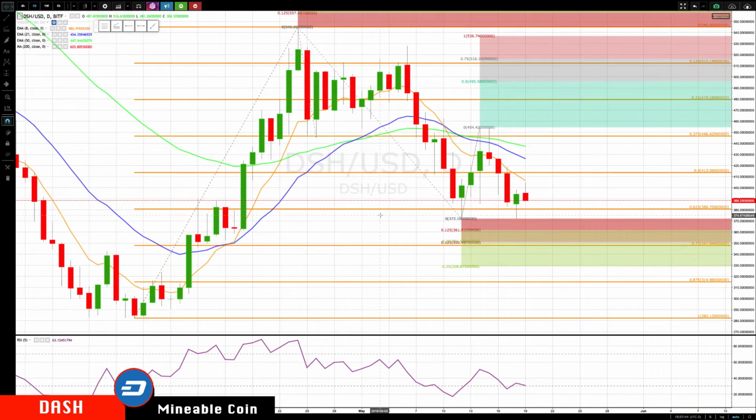So if we don't hold here, we're trading against the 8 EMA, so that's first level of resistance at 405 to 406. Next rally up, the next area of resistance is about 426, and then we're looking at 437. There's a lot to get through up here.